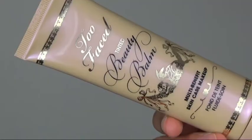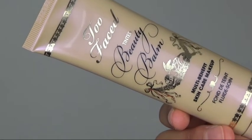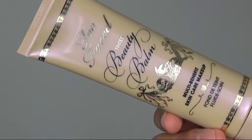So today I'm not going to be using a foundation, I'm going to be using Too Faced Tinted Beauty Balm in the colour Beach Glow. The reason I'm using this is because I want my skin to look really natural and just have that ultra sheer glow. I'm buffing it in just with a Real Techniques buffing brush.